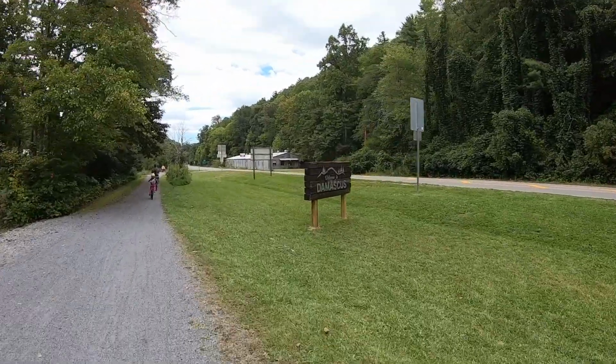Welcome to Damascus. All right, we made it back to the bike station. It took us about 4 hours. We left, got up there about 10, and got back down here about 2:30. And then we had tracked somebody down, so we went out looking for them. But anyway, it took about 3.5 to 4 hours to come down and stopped along the way, as you see in the video. But it was a really nice day, even though it was a little cloudy, and had a good time.